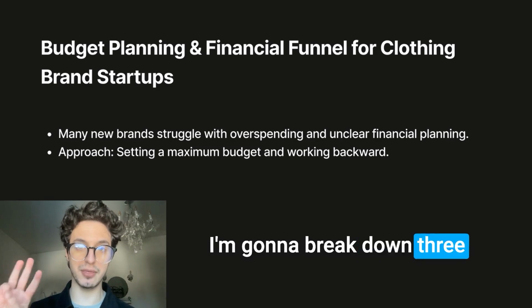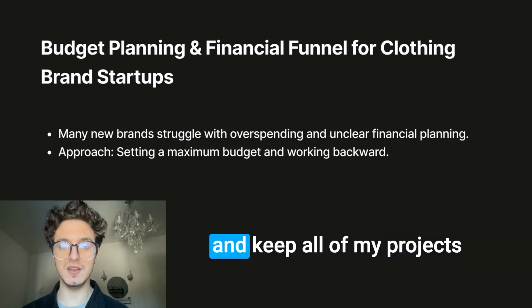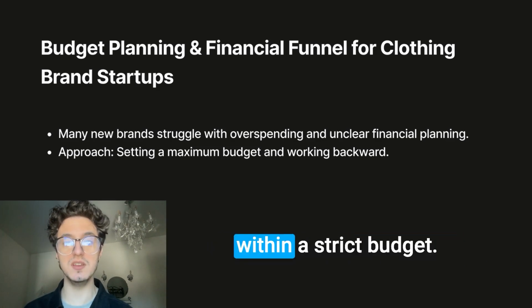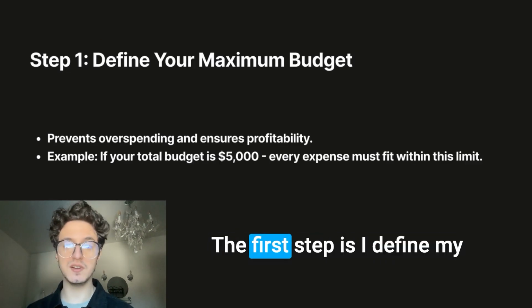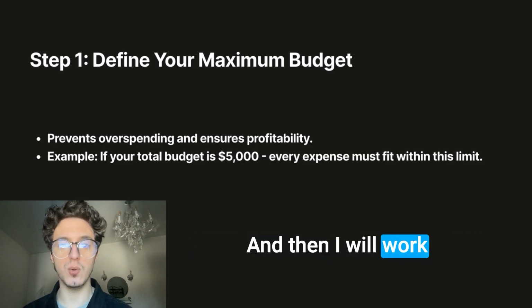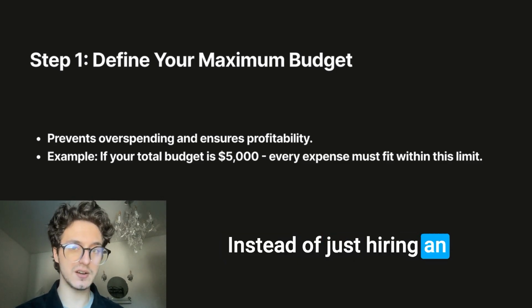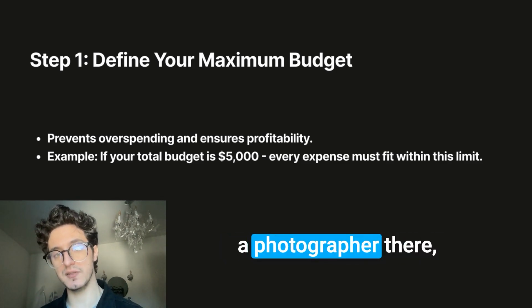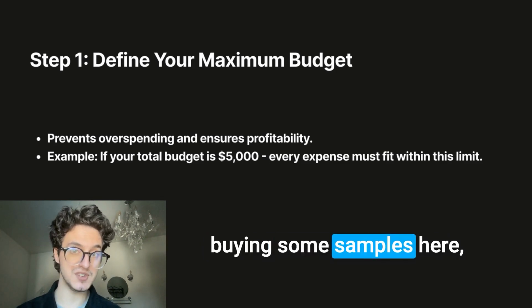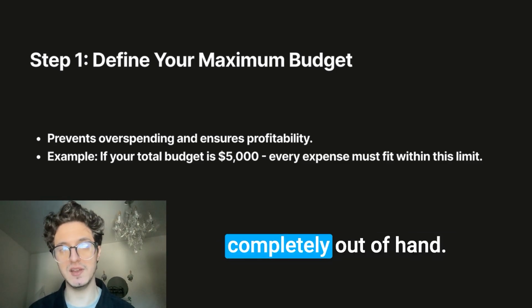I'm going to break down 3 steps that I use to make sure that I don't overspend and keep all of my projects within a strict budget. The first step is I define my maximum budget for a project, and then I will work backwards from there. Instead of just hiring an art director here, hiring a photographer there, buying some samples here, placing in a bulk order there, that's when things get completely out of hand.